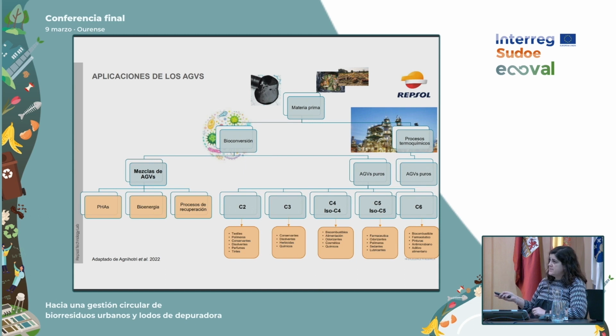C5, above all, for pharmaceutical compounds, polymers, lubricants. It's even used for sedatives. And caproic acid is important for food, as a food additive, and it's used for the synthesis of additives for paint as well as antimicrobials.